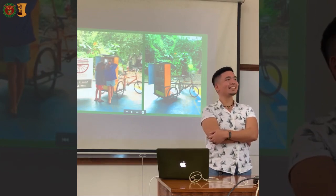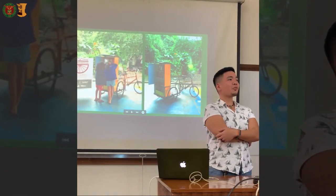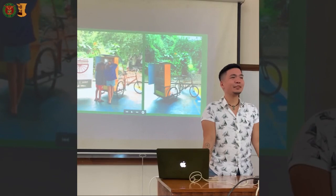Yes. There's also the concern of the bike itself being stolen. Well, the last time I looked, a bike cost about 2,500 pesos.